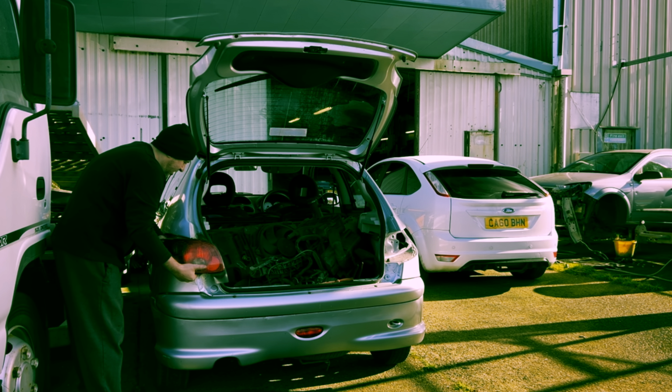So I got the old jet washer all set up, the steam cleaner, and realised that there's no diesel in it. So I'm just gonna have to whip down the road, pick ourselves up some diesel. It's not far, which is quite handy.